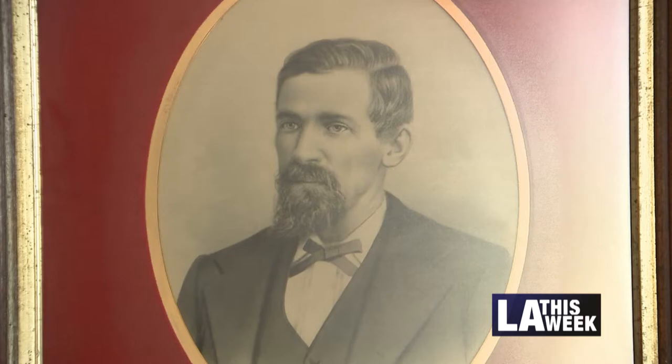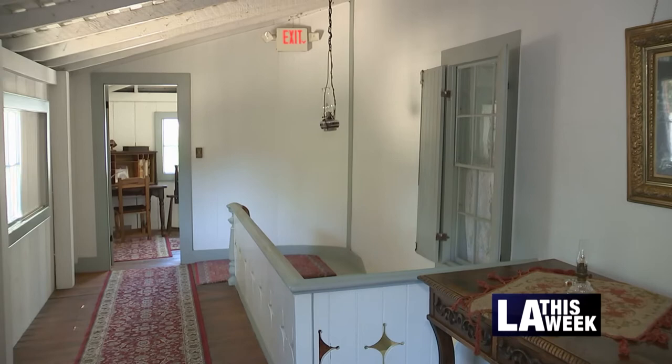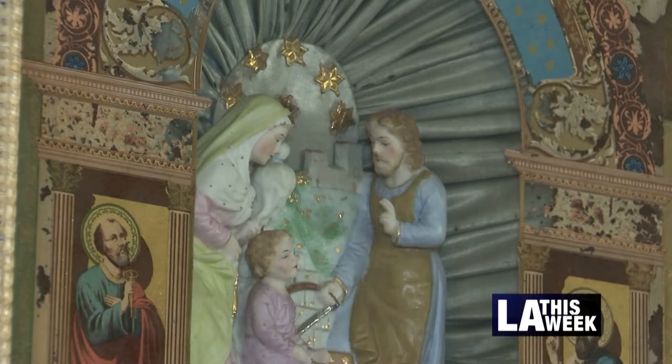We are standing at the Leonis Adobe, which is City Historic Cultural Monument number one, the very first site to be designated a local historic landmark in Los Angeles. The Leonis Adobe reflects the earliest development of the San Fernando Valley. There's so many layers of history here at this site.